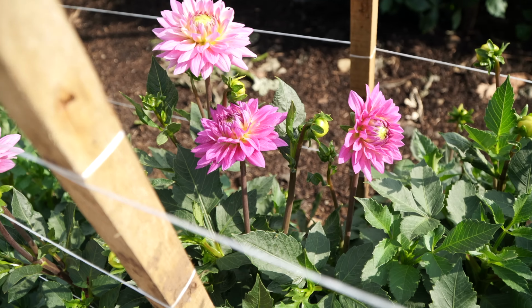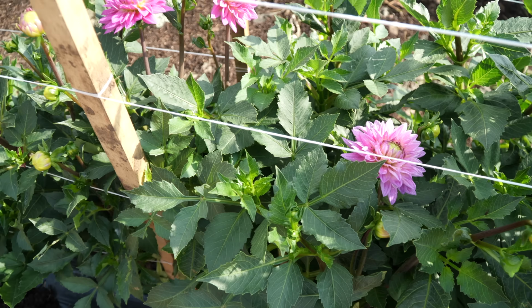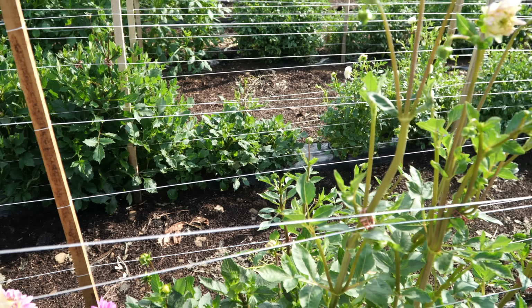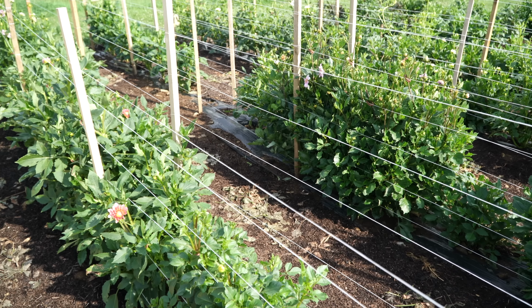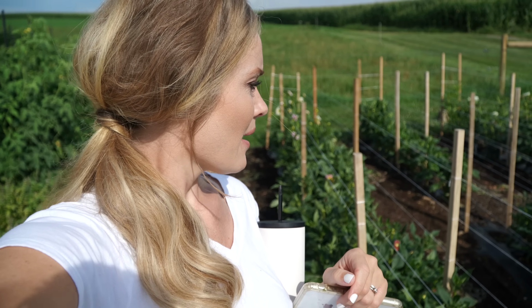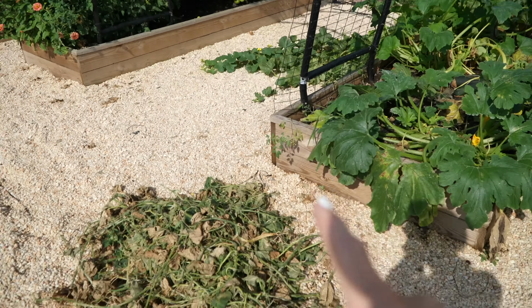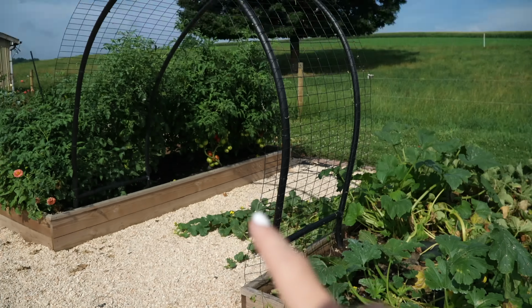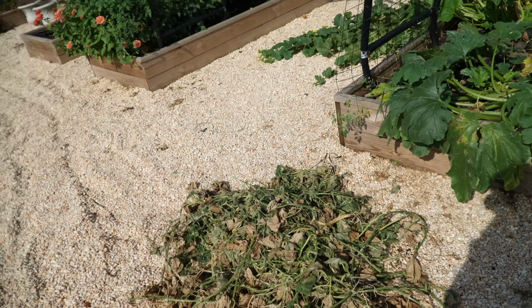So dahlia season is just beginning and I am here for it. We have started putting up these trellises for them to climb on so that they don't dump over in winds. Dahlias do have hollow stems, so they do break fairly easily, but I'm just so excited for all this to be in bloom. We actually ended up taking the cucumbers off of this trellis because it got some kind of a blight. I think it was aphids, sadly.